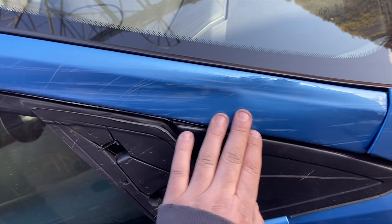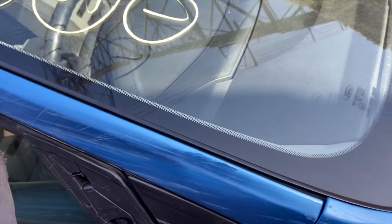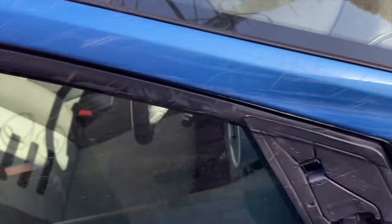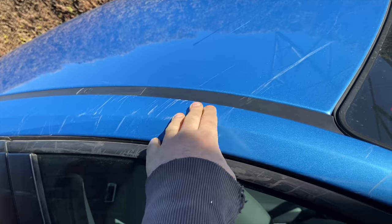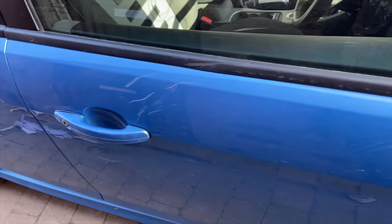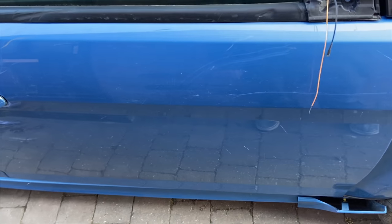It's only, I say minor, it's not that bad, but it's still got to be filled and painted. We'll have to paint that. There's a few marks there. Looks like it's been in a ditch, so they'll all polish off. A few marks on the door, but surprisingly, the door's come away pretty good.